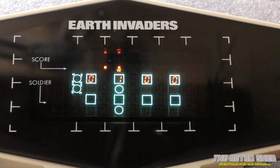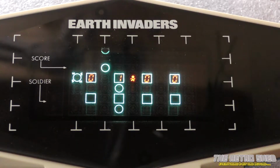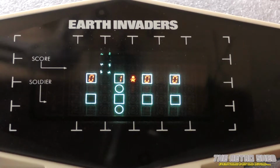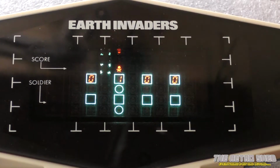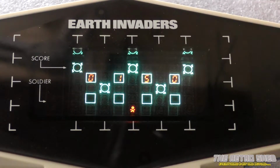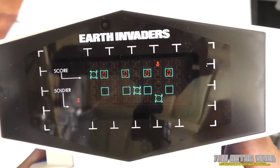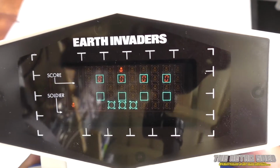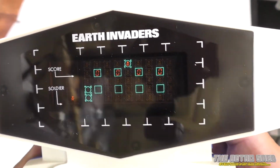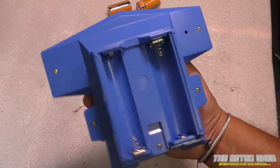Now, I put some batteries in to test it and there is a problem. The game does power up, but the buttons are very, very unresponsive indeed. Some of them hardly work at all and you need an awful lot of pressure to make anything happen. So this only means one thing. It's time to take it over to the Retro Shed workshop for a bit of a service. So I'm really having to press these buttons quite hard, as you can see the little figure moving across the top of the screen. So, unplayable.